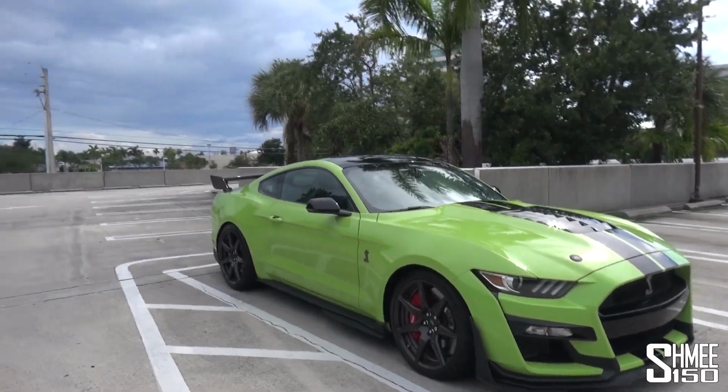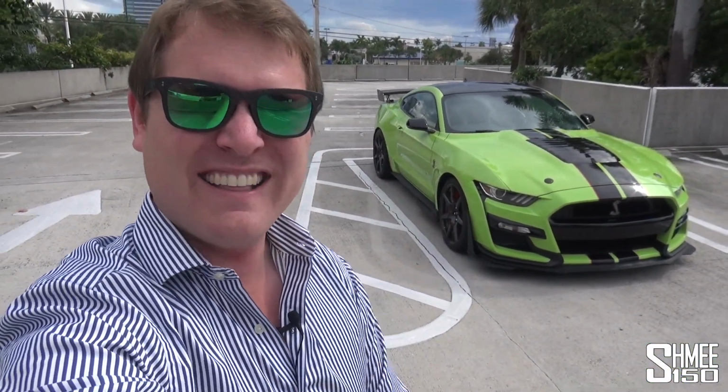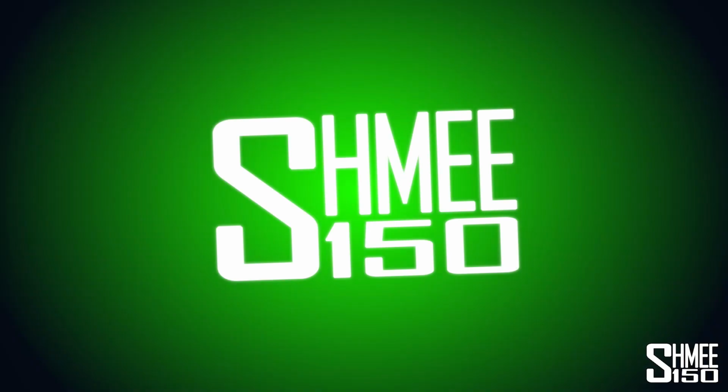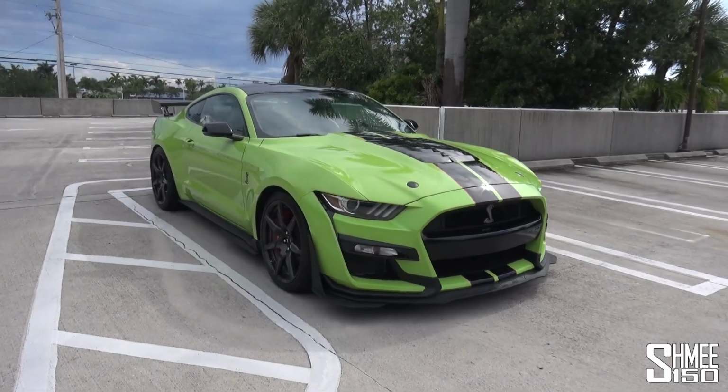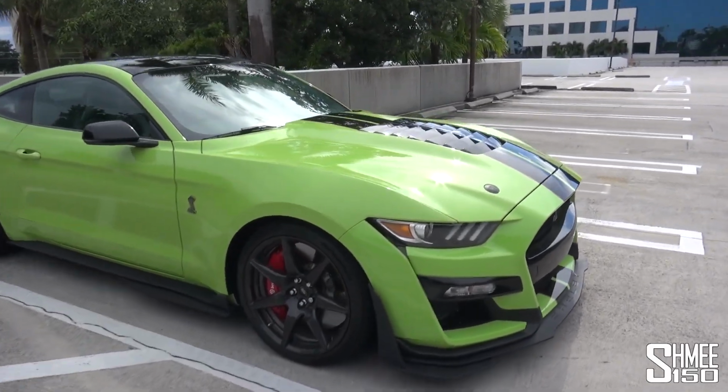While we're here, I want to let you know a little bit more about the plans ahead and get back behind the wheel of this thing to take it for another drive to remember what it's all about. What can I say? How cool does this car look? The grabber lime with the black stripes, the red pinstripe details.